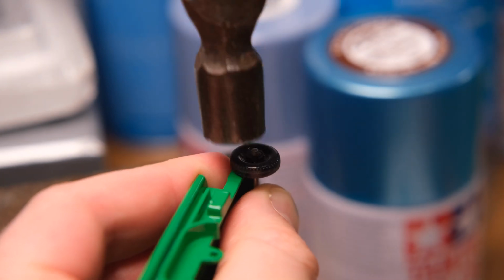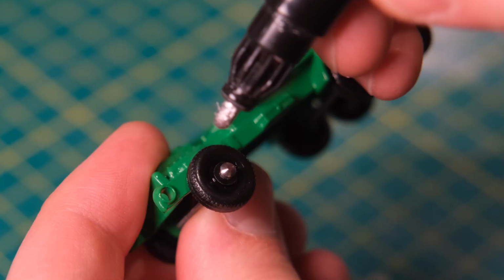Once the wheels have been reattached to the axles, the ends are enhanced with a spot of Molotow chrome.